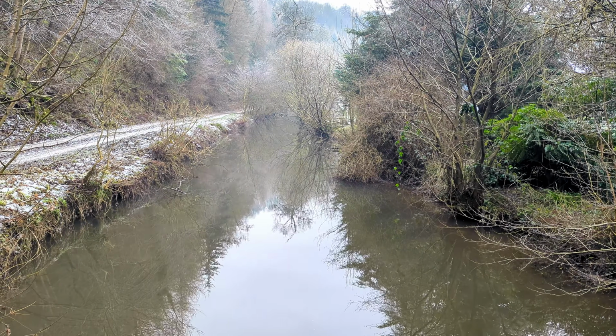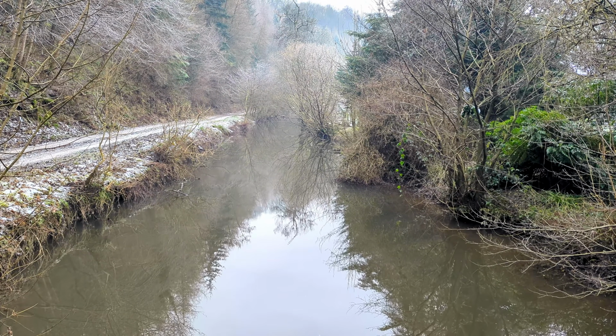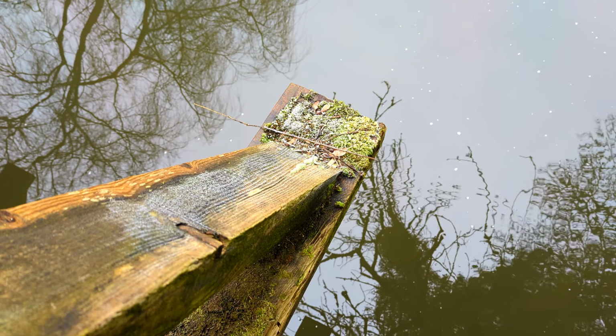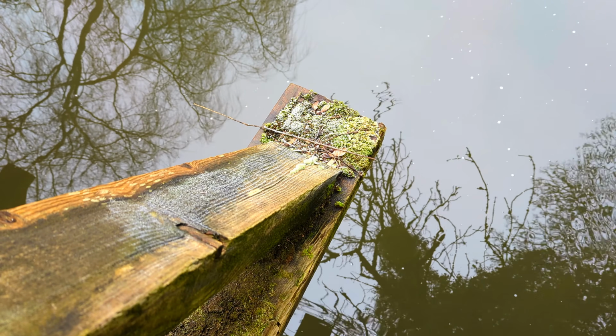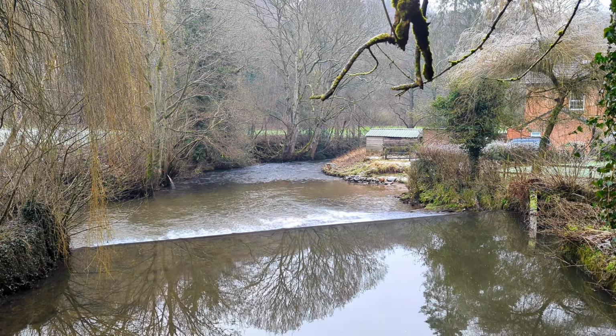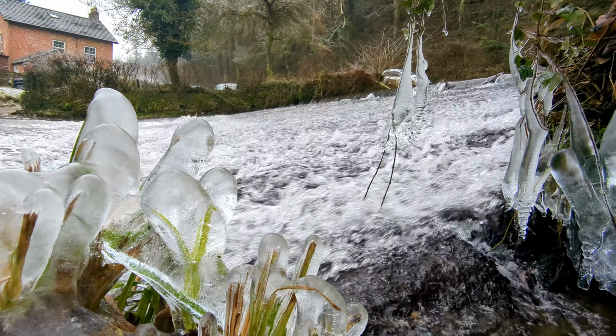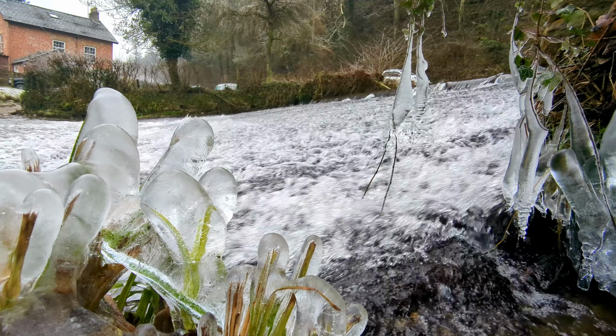Now, the River Dove is some very exclusive fly fishing and I don't have permission to fish there. It's held by a number of syndicates. But the water looked literally incredible and it was so cold, the spray as it came down a weir was hitting the vegetation and instantly freezing into these incredible icicles.